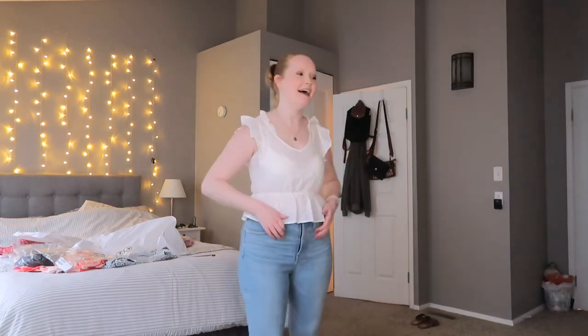The last thing I got is this white top from Stradivarius. I think I could probably use a medium in this, but I think actually they were running out. They were running low in stock on all the other sizes except for small, so I got a small. And I was like, oh, I can fit into a small. I used to wear a small, just not acknowledging the fact that I've definitely gained weight since the last time I've shopped for clothes.